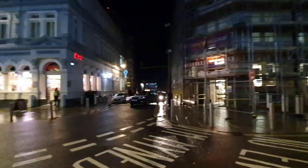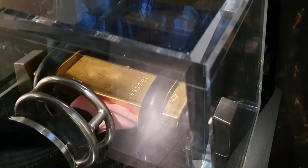So back on another Royal Mint tour. And Alex Troublemaker Blondin's here from Twitch. We're trying to get the gold bar out. And this is not hard.